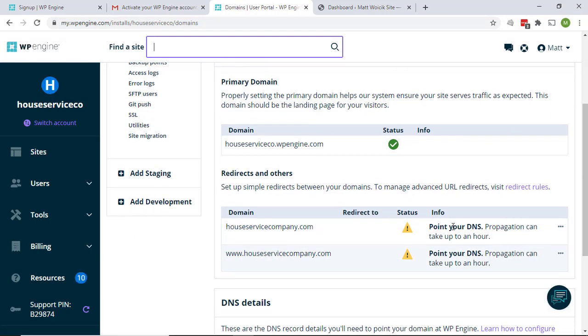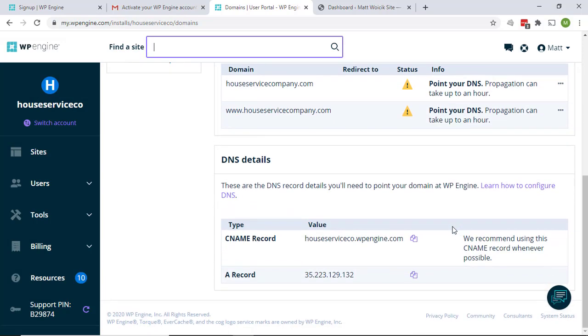So now we need to go ahead and point a DNS information to that, and that's where this DNS information occurs. There are two different ways to set this up. One is using a CNAME record, and one is using an A record. For this example, I'm going to show you the A record. The CNAME record does have some other benefits to setting it up, but the A record works also, and it's a little more straightforward for this demo. But again, both are options.